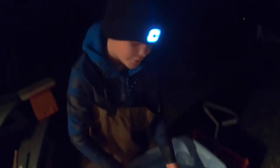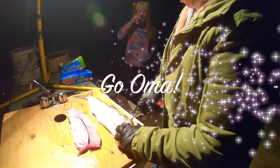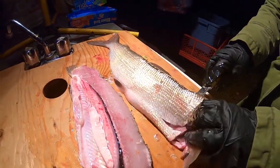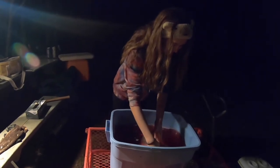It says you can't keep whitefish for pets. I'm kidding, we're filleting that guy. I thought I would never see this. Neither did I. It's okay. They won't move, hon. They're dead. Ew, it's so... Yeah, they're gross. Spiky. Ew.